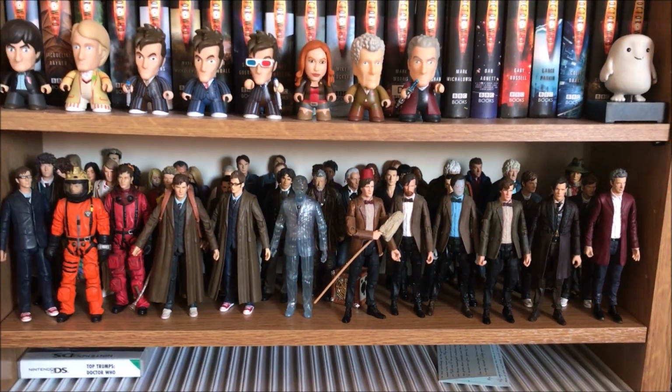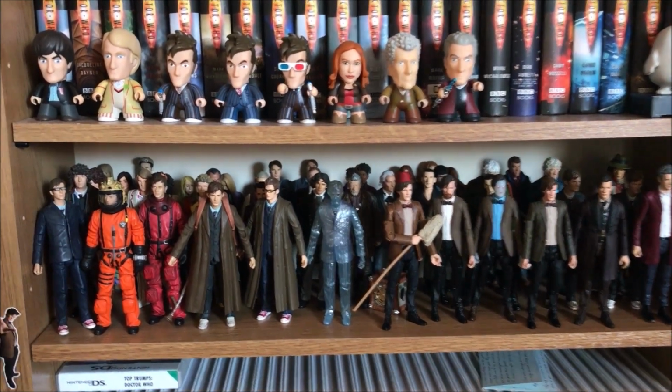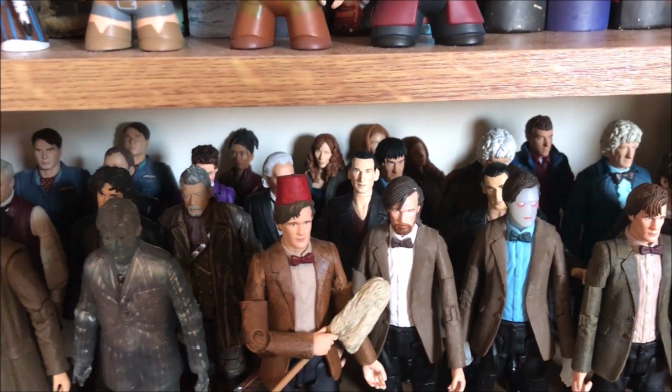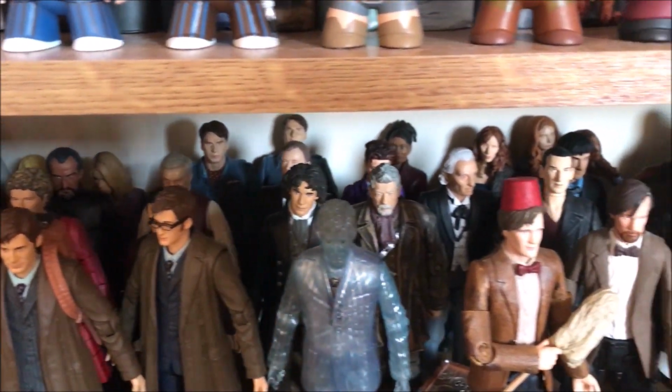The shelf down is the start of my unboxed figures, so I've ordered these somewhat unconventionally. At the back, which you can just about see, is Companions, and then it goes on to Masters, and then Doctors. I basically did it this way so all the 11th Doctors would be at the front. You know what my priorities are by now.